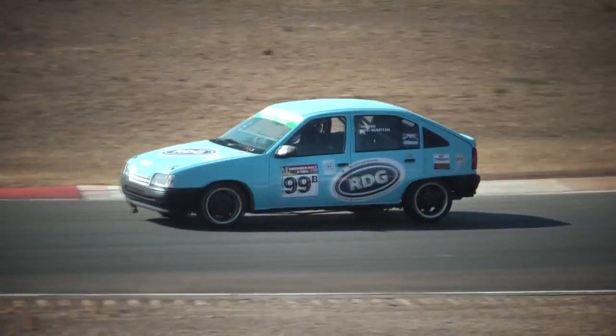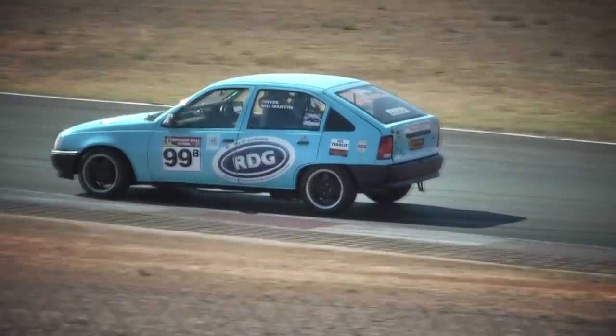Little Fiesta is running well. I think I'm leading the championship now, so yeah, awesome day for us. Double victory in Class B for Baby Blue, the Rex Stiffen gearbox Opel Cadet of Nick Martin.